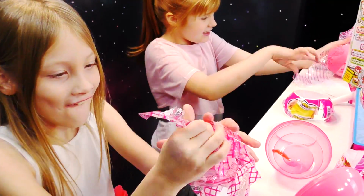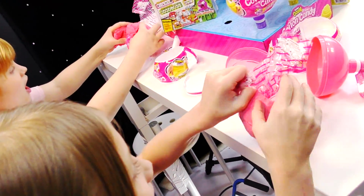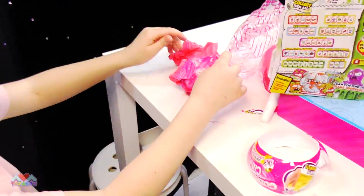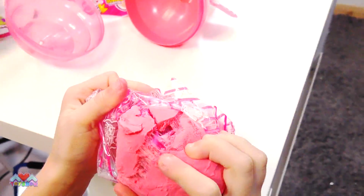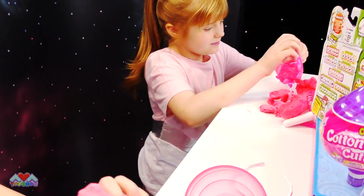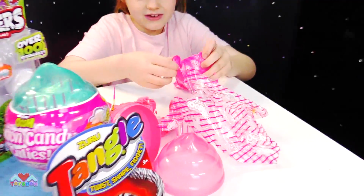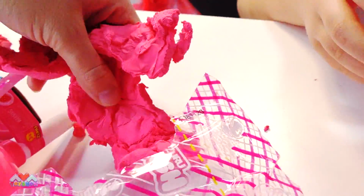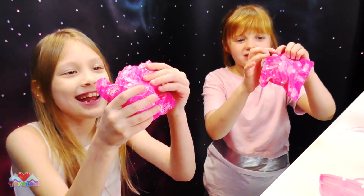Oh my gosh. I got this pink slime. The slime feels really weird. Yeah, I know. It feels like clay. It feels like cotton candy a bit. We're going to open this together. Let's go.